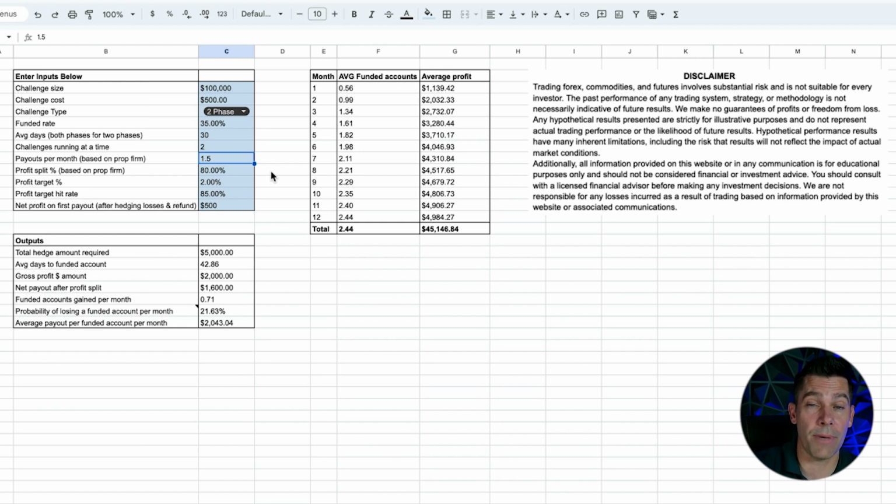So I can actually get 3 payouts, 4 payouts in a month if it goes well. And then we've got 80% profit split, obviously, 2% profit target on the funded account, and then profit target hit rate, I've only got it at 85%. Now, personally, for me at the moment, I'm sitting at 100%, but we're looking at it like 85, 90%.